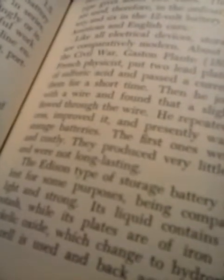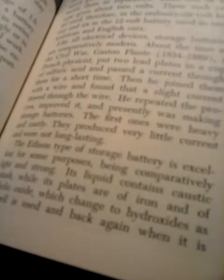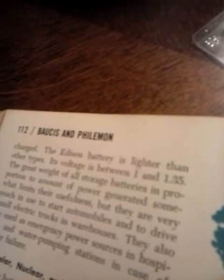Now, there is a storage battery called the Edison type. It's excellent for some purposes, being comparably light and strong. Its liquid contains a caustic potash, while its plates are of iron and nickellic oxide, which changes to hydroxides as the cell is used and back again when it is charged. The Edison battery is lighter than other types. Its voltage is between 1 and 1.35.